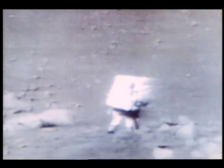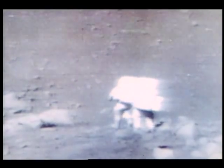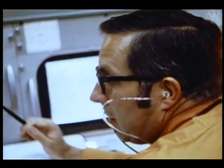Then Scott and Irwin descended a short distance over the rim of Hadley Rill to get a piece of one of the large blocks thought to be lunar bedrock. It's a big rock there. Sure is. Let's go down and get a chunk of the bedrock here. Get a little closer so you get that big chip out of there. Boy, what a rock. Getting ready to move out, Dave? Yep. Yeah. Something here for the next guy.